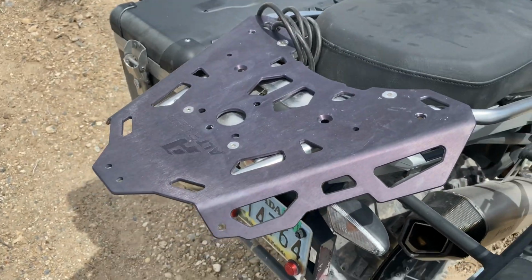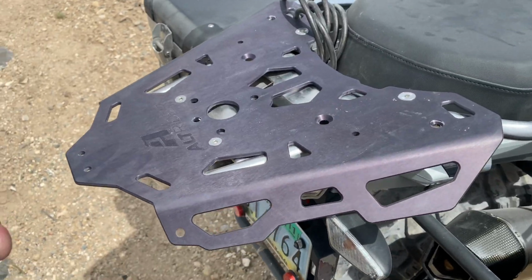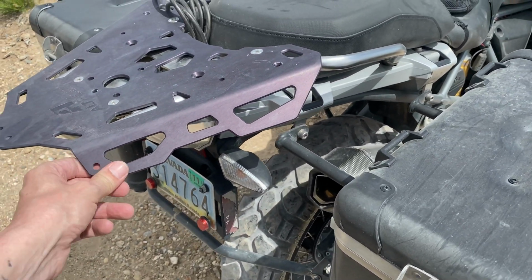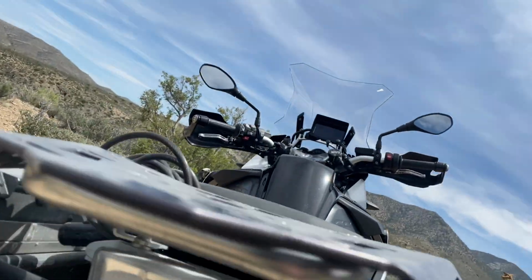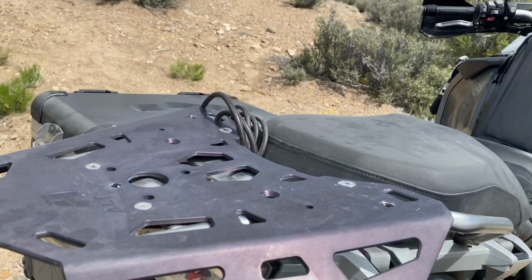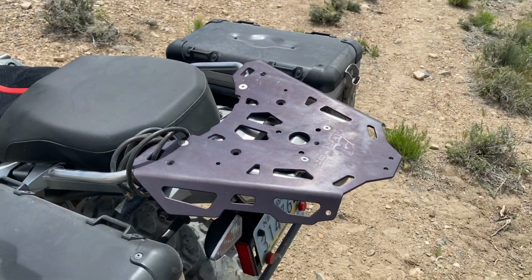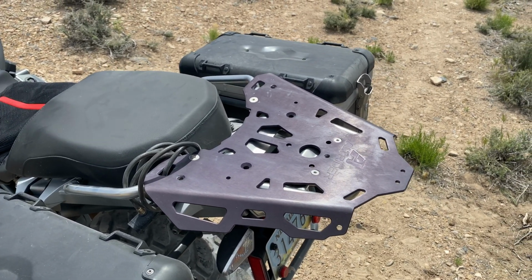And I have this Alt Rider plate here, and it's okay. I wish it was bigger. I want a bigger platform back here to put my cooler and stuff on, pack my camping gear. It's alright. It stays on there, and it's got some tie downs. And I'm not crazy about the way it mounts. It's got these bottle openers that just mount to the regular GS Adventure bracket. I wish it mounted better and gave me more room, but it's alright. I enjoy having more space in the back to carry more stuff.